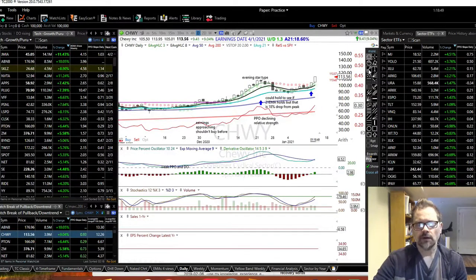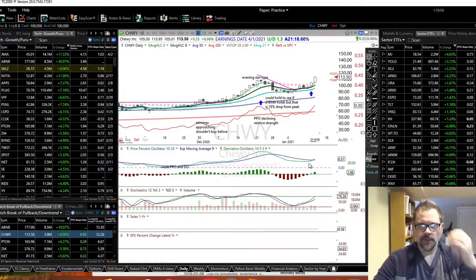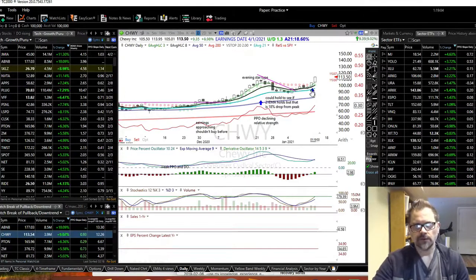So hopefully you're seeing a similar pattern here. You've got this cross here, and then I wait to see, ideally, the red volatility stop turn to green. It also coordinates with this cross here. So this would have been, yesterday, a good entry point.